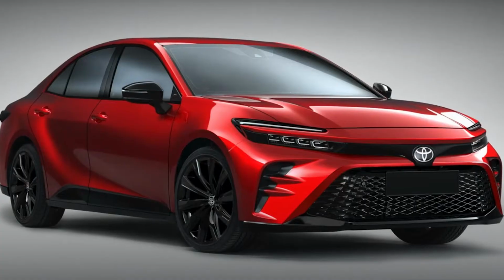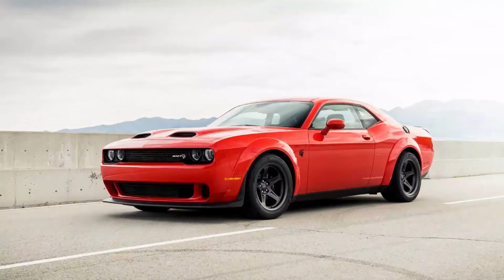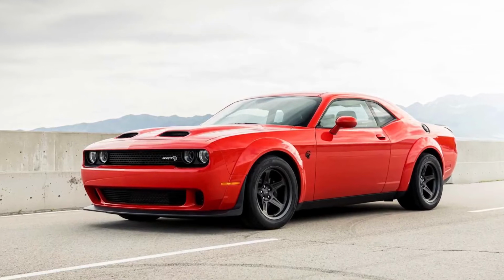Good morning, this is what the new Toyota Camry could look like. It will certainly have an interesting design. And worse information for muscle car fans. The next generation of Charger and Challenger will be EV.